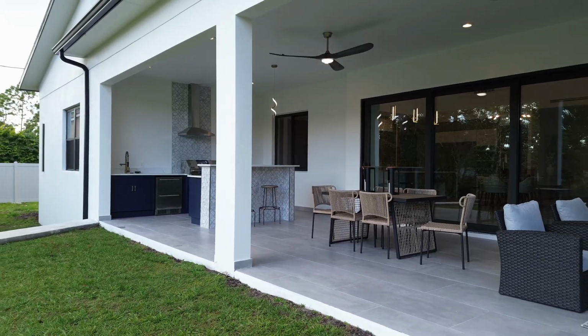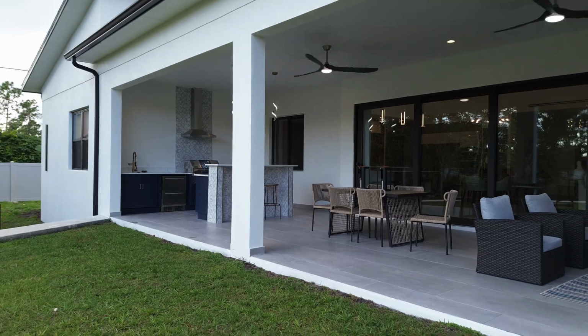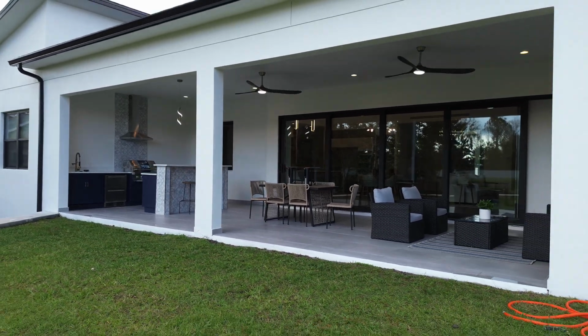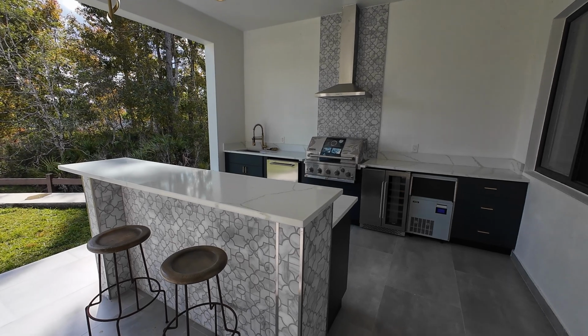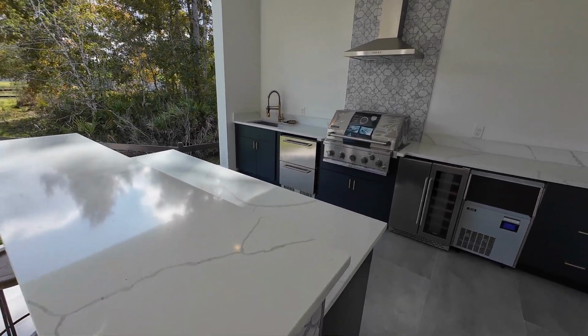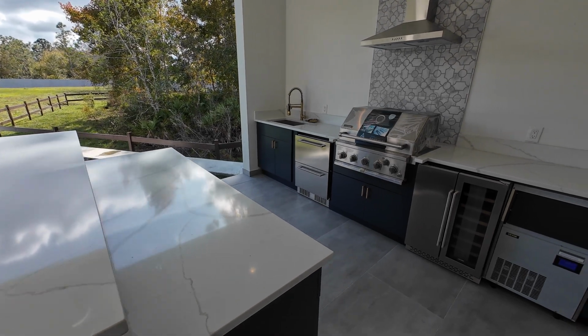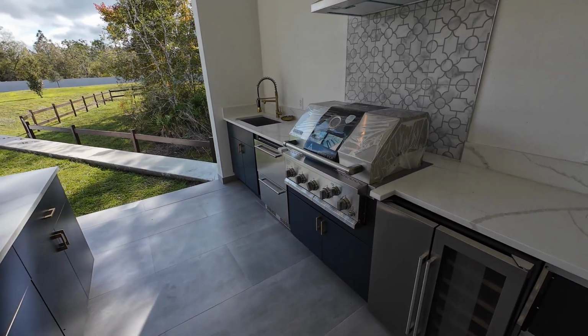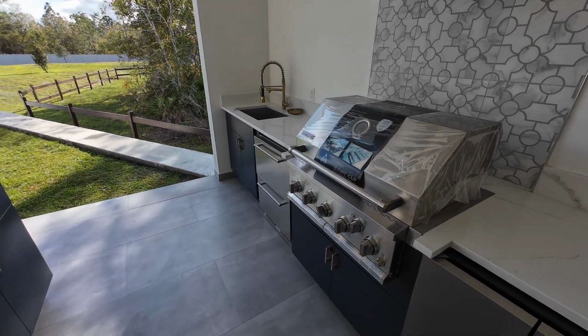But let's come out here and take a look at this oasis that you have in your backyard. Automatically here to your right-hand side, we have this cooking station right over here, which is, man, let me tell you, it is a barbecuer's or griller's paradise, right? You have a beautiful barbecue right over here that's still wrapped up, brand new, never been used, right?